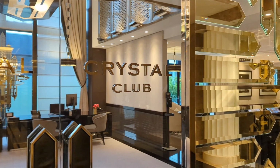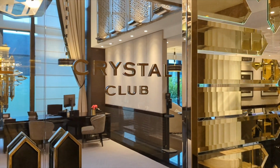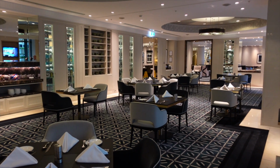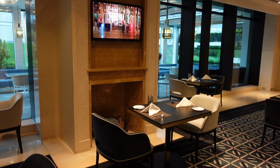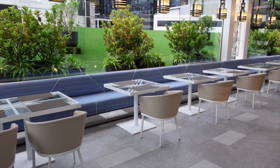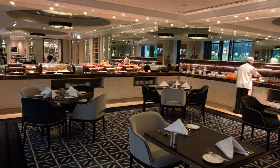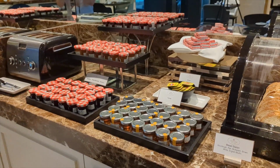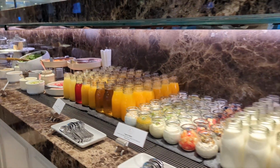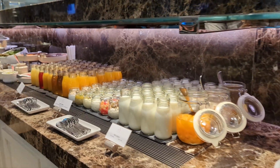Day 2. Now I should note that if you stay in this level of accommodation, you normally get access to the Crystal Club, which features dedicated check-in and a sophisticated dining room for afternoon tea, evening canapes and drinks, and this wonderful buffet breakfast spread. We've previously stayed in rooms with access to it, so if you want to see more about it, please check out the video at the end of this one.